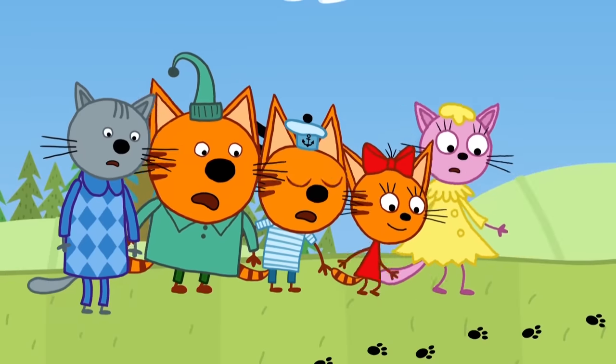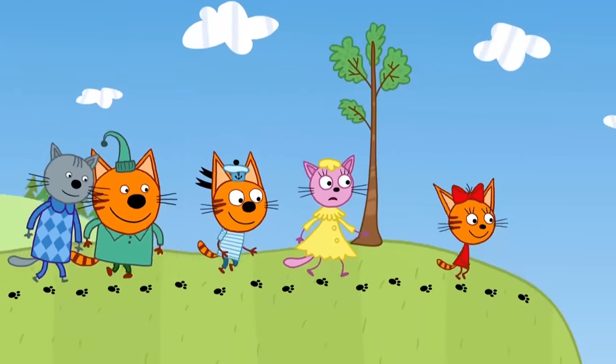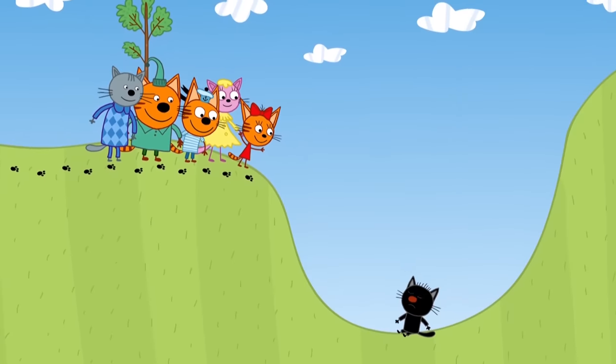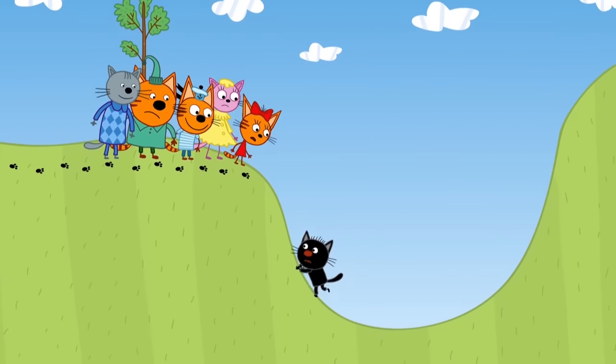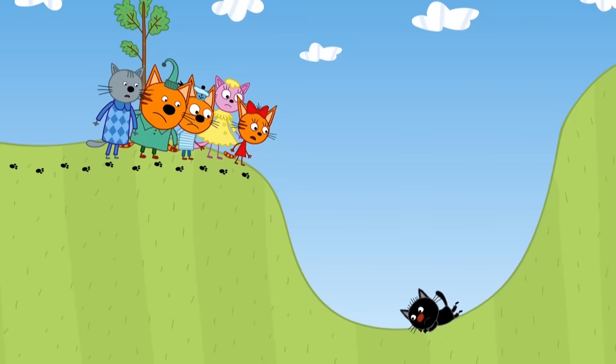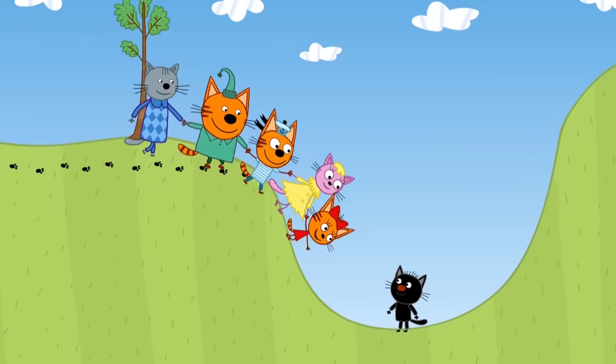Oh, these are Smudge's footprints! It's Smudge! Help me, guys! I can't get out of this gully! It's just too slippery! Grab on!